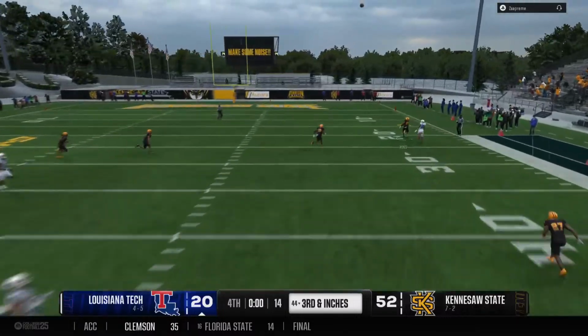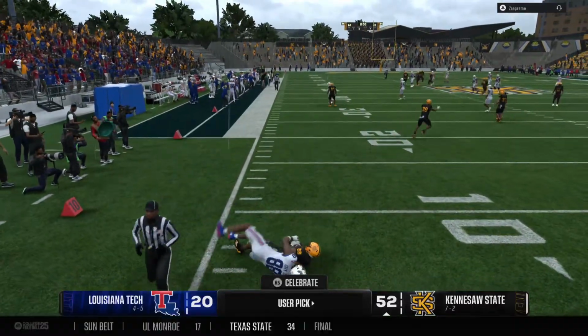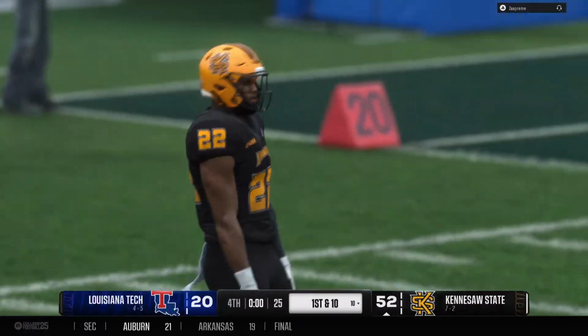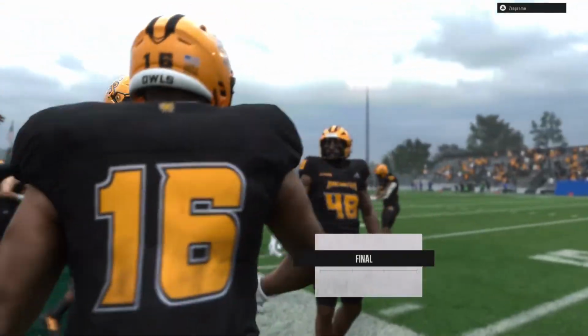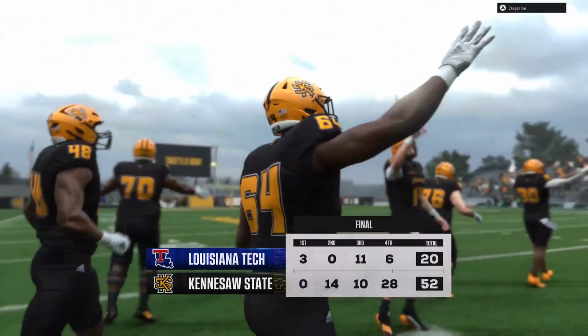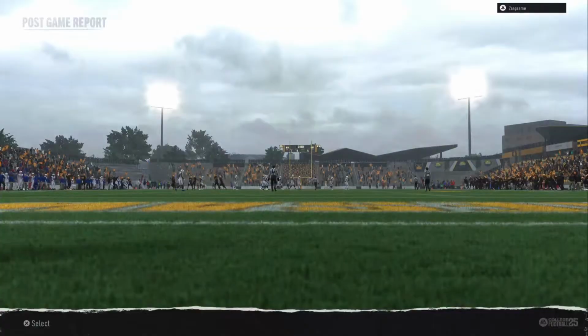A deep throw as the clock winds down. Another interception. That's his 4th of the day. And with that turnover, that'll finish the game. Well, this one had all the suspense of a bug hurtling toward a windshield, and they did splatter them. An absolutely dominating performance. You've got to give the coaching staff a ton of credit.